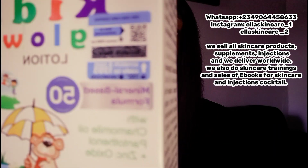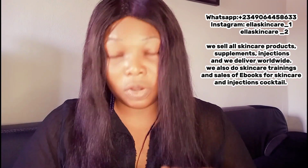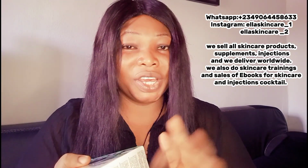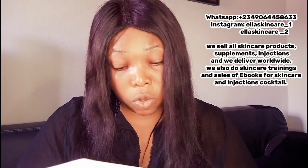There's a scratch code here for you to check to know if it's original or not, but I feel that there are no fakes of this in the market right now. And we have lots of ingredients here, a whole lot of ingredients.